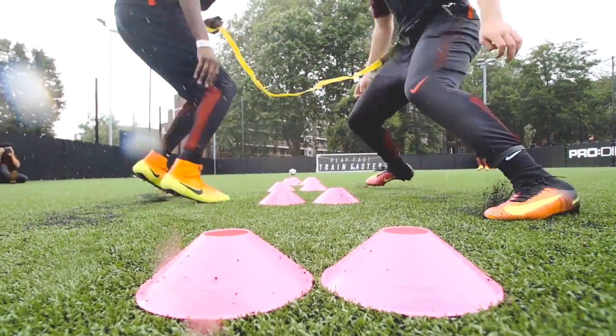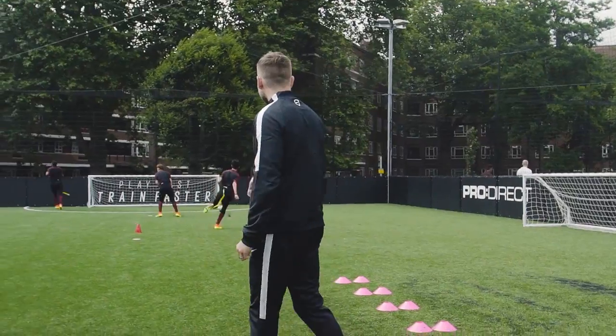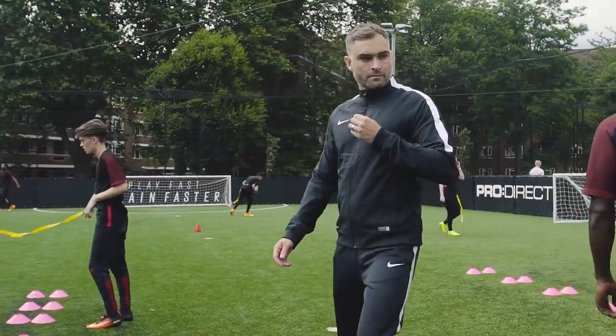Yes, guys, so we're on pitch one. It's all about agility. We got Jamie of Jamie Velocity right there. Big boy things, you know what I'm saying? Head coach. Lionel, you're about to do this. Are you ready?